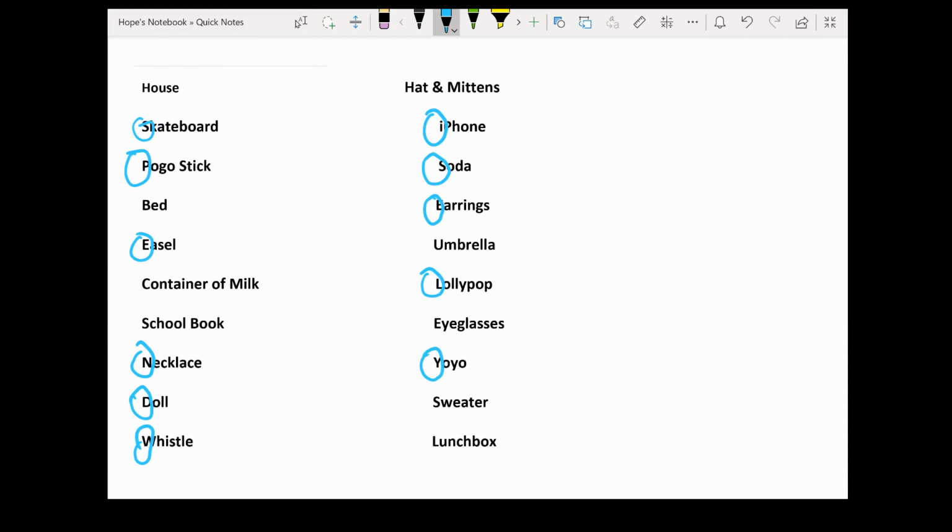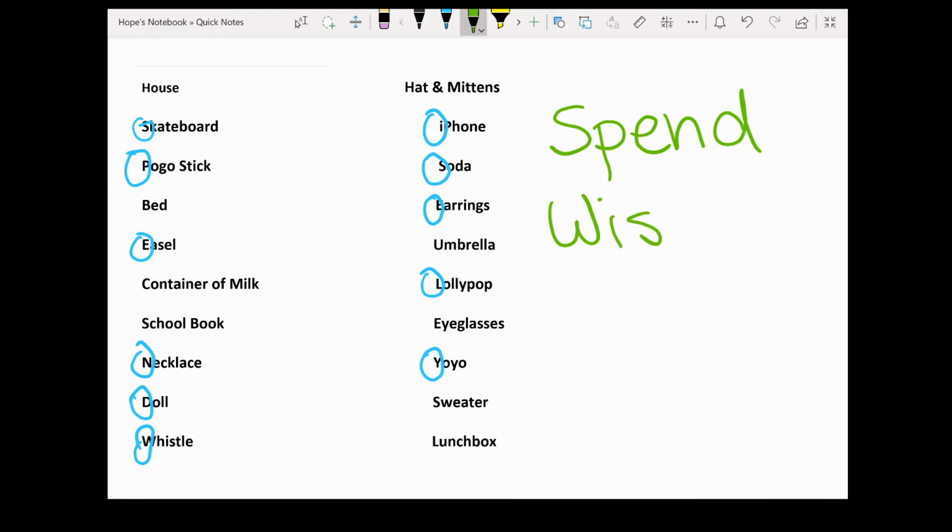So now let's reveal our secret message. Okay, so our first letter is S from skateboard. Our next letter is P from pogo stick. Then we have E from easel, then N from necklace, D from doll, W from whistle, I from iPhone, S from soda, E from earrings, L from lollipop, and Y from yo-yo. So what does that spell? Spend wisely.